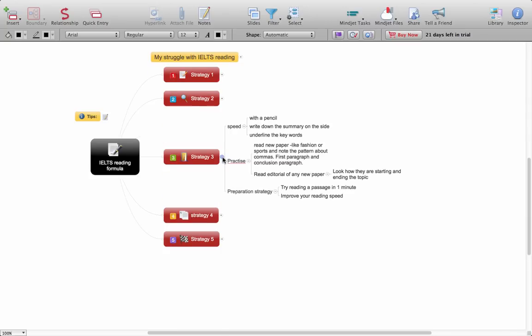So strategy 3 is improving your speed. This is one strategy Alan told me. He said whenever I was reading, he asked me to have a pencil with me, and he told me that I should be moving my eyes with the pencil, and he said to practice this as fast as I can.